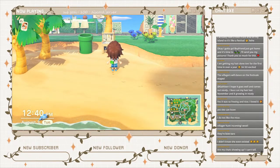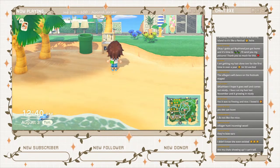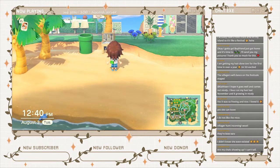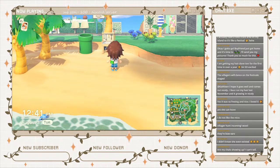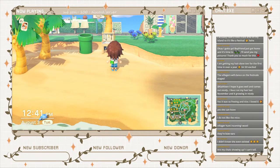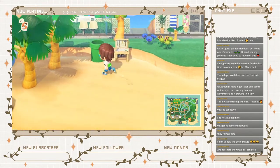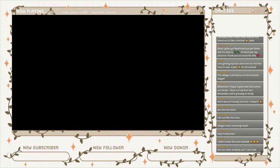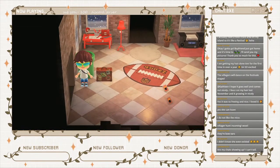Are your chats showing up? Yes, ma'am. Did I miss something? You do not like the mice. Villagers. Oh, the villagers will dance on the festival stages. Sorry, I missed that. Yes, your chats are definitely showing up. They might be a little slow. I'm not really sure what the lag rate is. I'm not even sure if it'll tell me what the lag rate is, honestly.